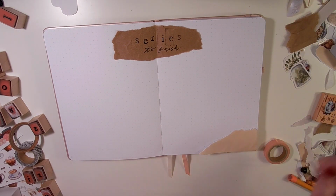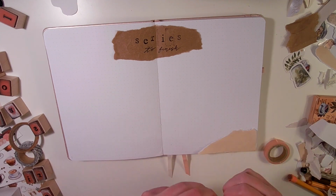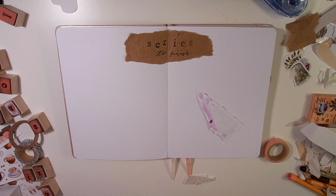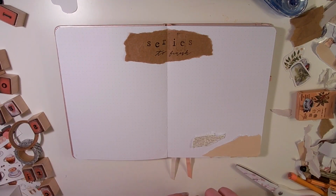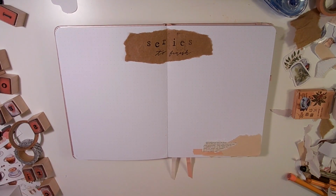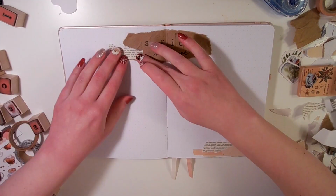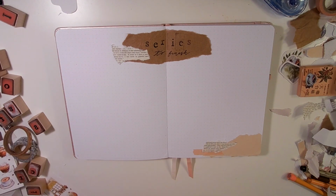There are a couple of books and series on this list that have new books coming out in like 2022, or they're still maybe ongoing, but most of them are ones that have already finished that I want to continue to read and finish off. So I think this is going to be a really helpful spread. I also show this spread kind of filled out at the end as well, but it's definitely a goal of mine for 2022 to finish a lot of the series that I've started because I'm in the middle of so many series.